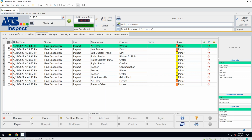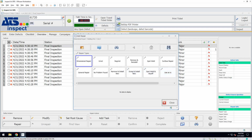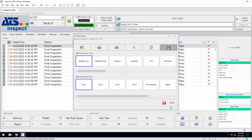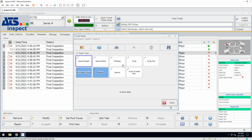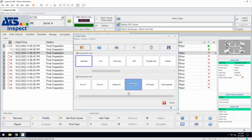And as a repair person, I can say for the air filter, it was the wrong type. So I can say I have done a remove and install new, install the proper one. And for the next one, I can say reshape. The repair person can actually change the responsible area cell again. Maybe the repair person has a better knowledge of all the processes that are on the shop floor and has a better way of choosing that.